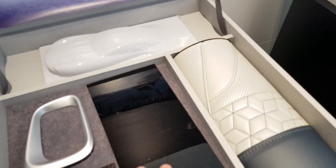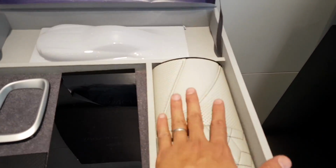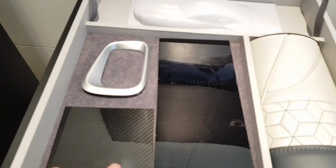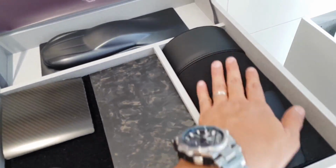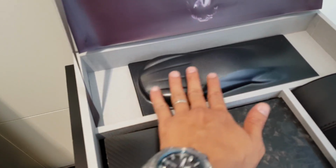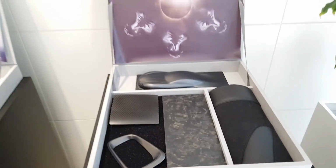Oh, I love this. I love car interiors that I can... No, this is serious. I like light color car interiors. They are beautiful. This is the proper piano black, if I'm not wrong, not the plastic piano black. Alcantara, leather, some kind of frozen metallic paint, forged carbon as well. So you have your options, right?